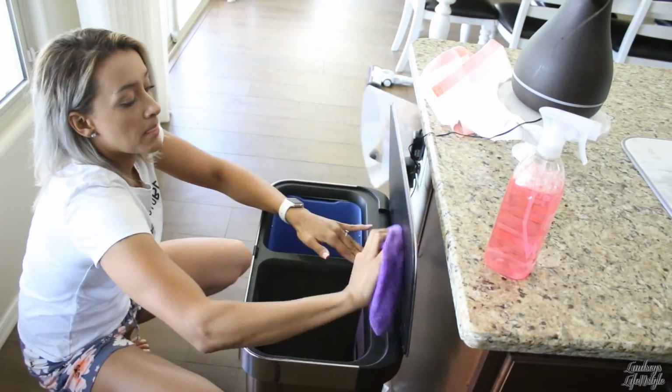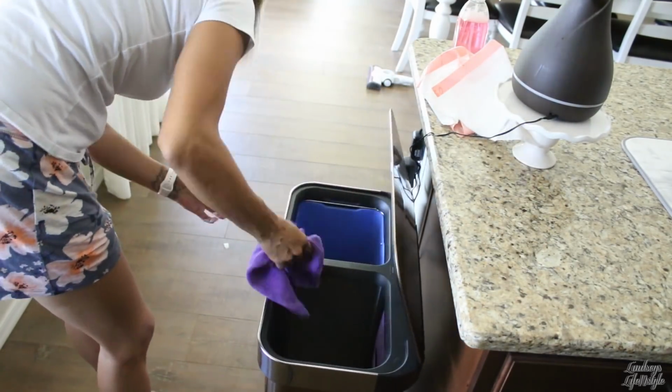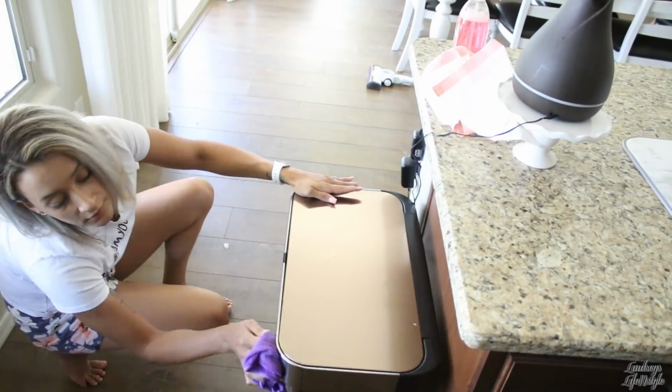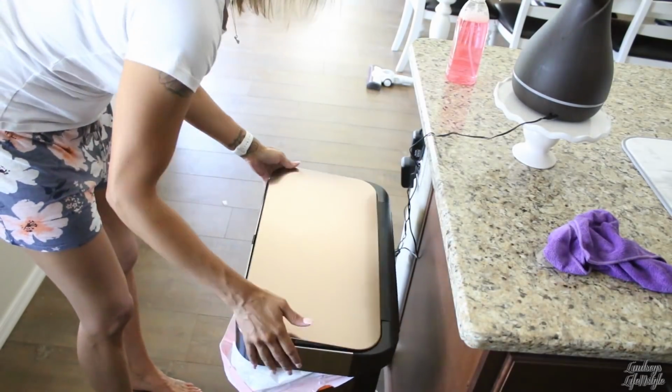So right here I am just cleaning out my trash can. A lot of you asked me about this trash can. It is from Simple Human. It has the voice and the sensor, so it opens up on its own. I will link that down below. I think I have it in my Amazon store actually. I know a couple of you picked one up, and this one's in the rose gold, I believe.